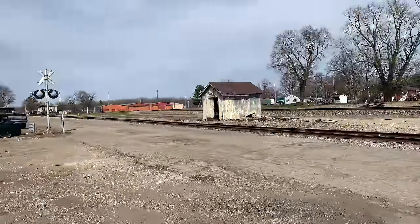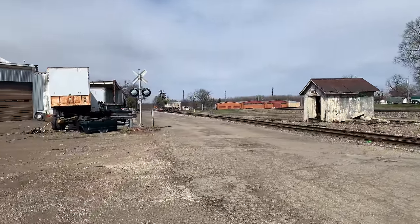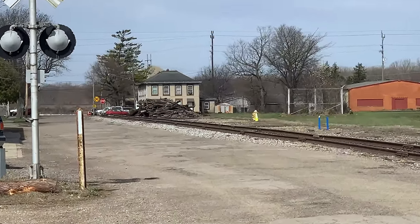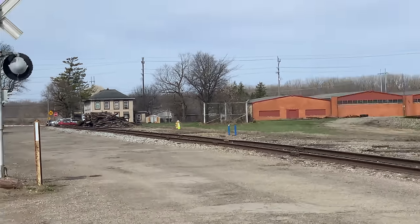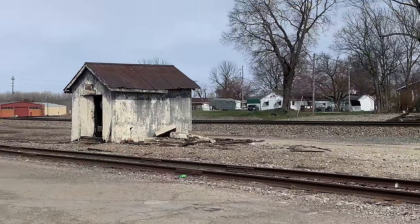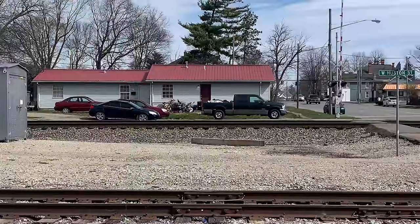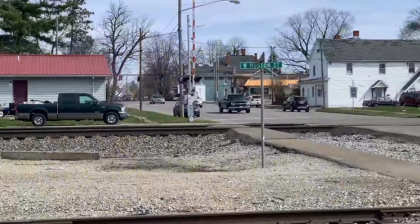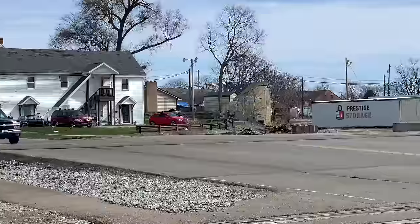That goes to a big grain elevator way up that way, about a half a mile. Go around that curve. There's a house right there. That big house is right next to the track. It curves right in front of it. And the main line is right behind that building. There's two tracks right there for the main line. Then there's another spur that goes off right over there. Just on the other side of those tracks, there's a spur that goes up that way.